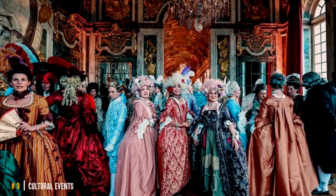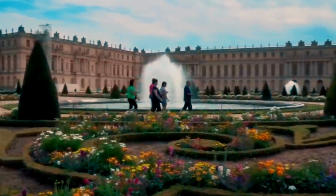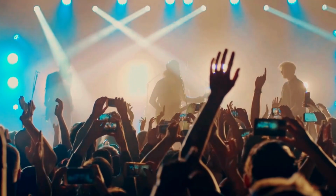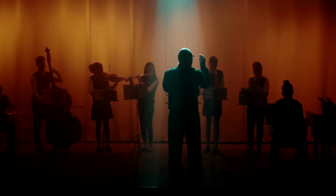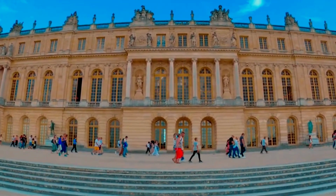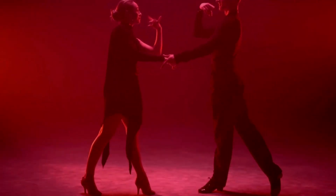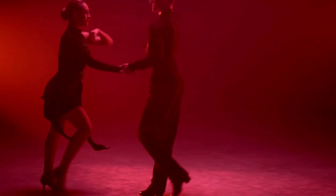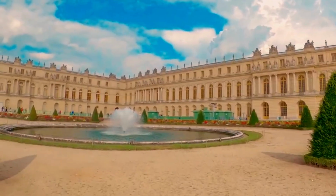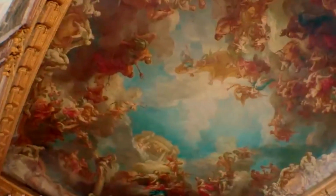Number 9. Cultural events. Versailles, the magnificent palace steeped in history, becomes a hub of excitement through the year with its diverse cultural events. From enchanting concerts to mesmerizing ballets and captivating theatrical performances, there's always something happening to bring the palace to life. Imagine wandering through the grand halls, filled not only with echoes of past royalty, but also with the sounds of music and the graceful movements of dancers. Each event adds a new layer of excitement and energy, making Versailles not just a historic site, but a vibrant center of artistic expression.